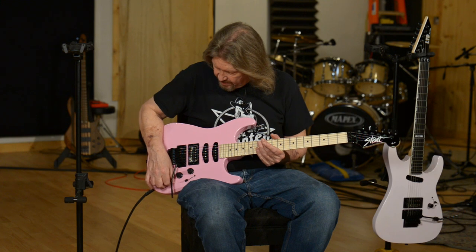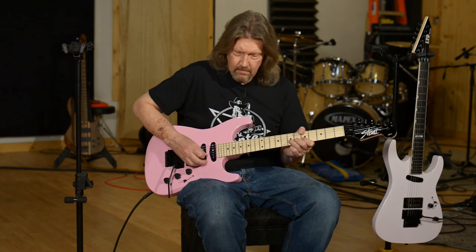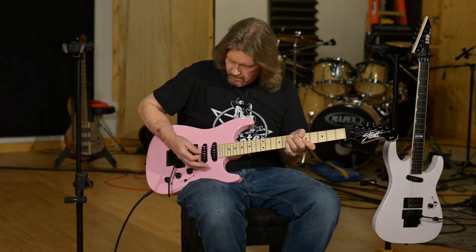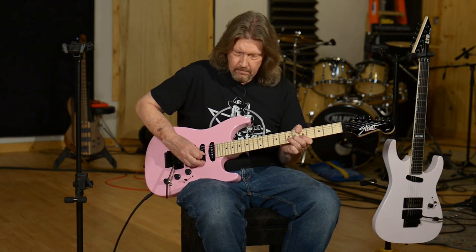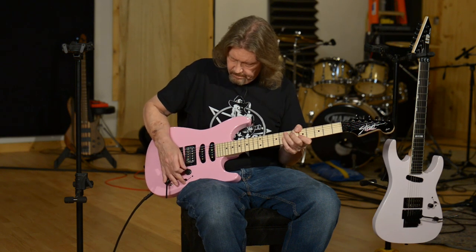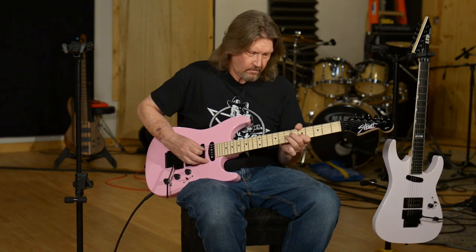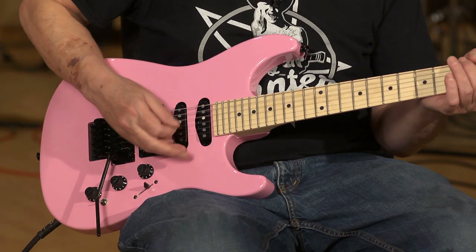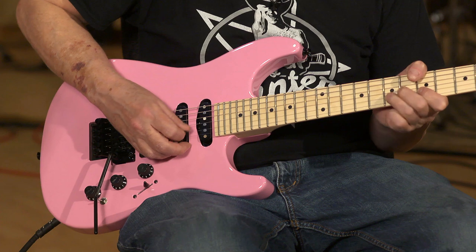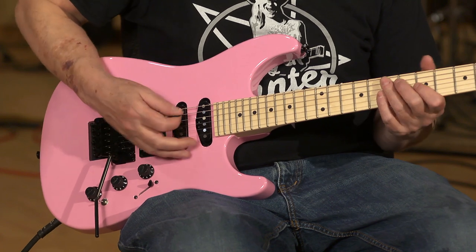And now let's go through these sounds again through the clean channel. This is the humbucker in humbucking mode. Position 2. Middle pickup. The neck and middle pickup together. And the neck pickup by itself.